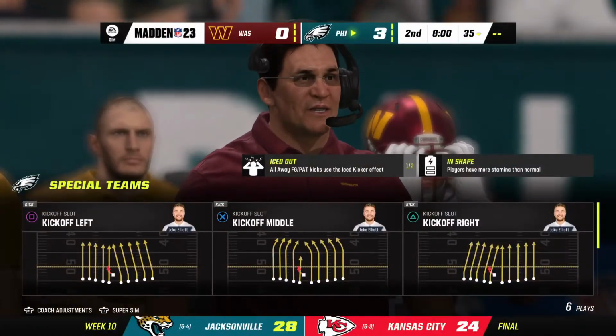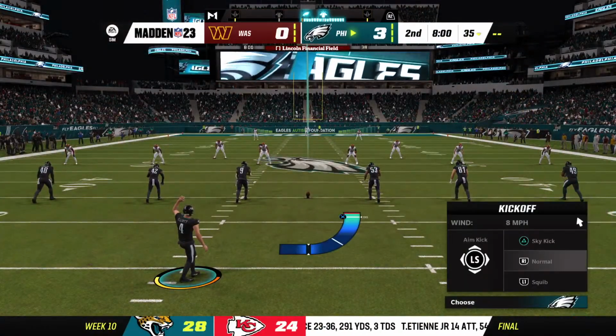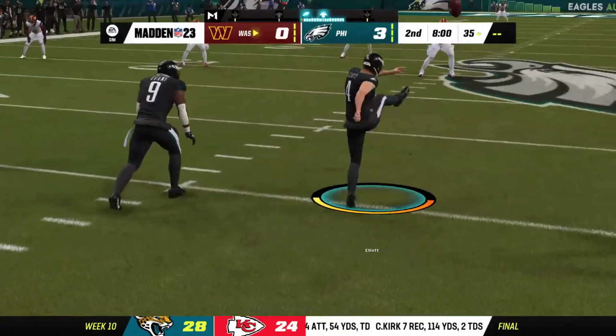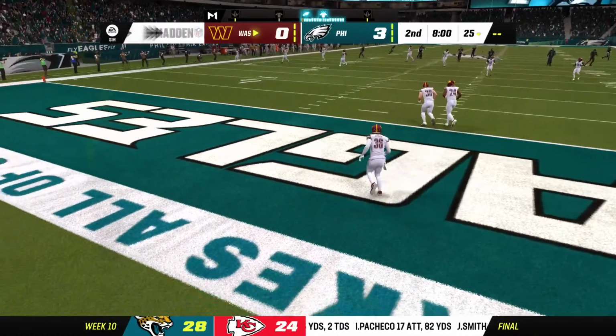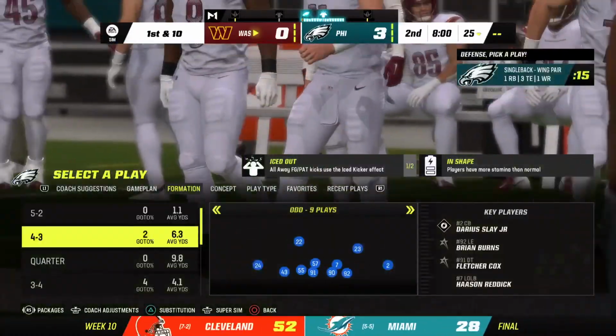3-0 after 1 on EA Sports. Now 2nd quarter action from Philadelphia, and it's the Eagles in possession. Elliott now to kick this one away. And they will not get a chance to return this one as it's through the end zone for a touchback.